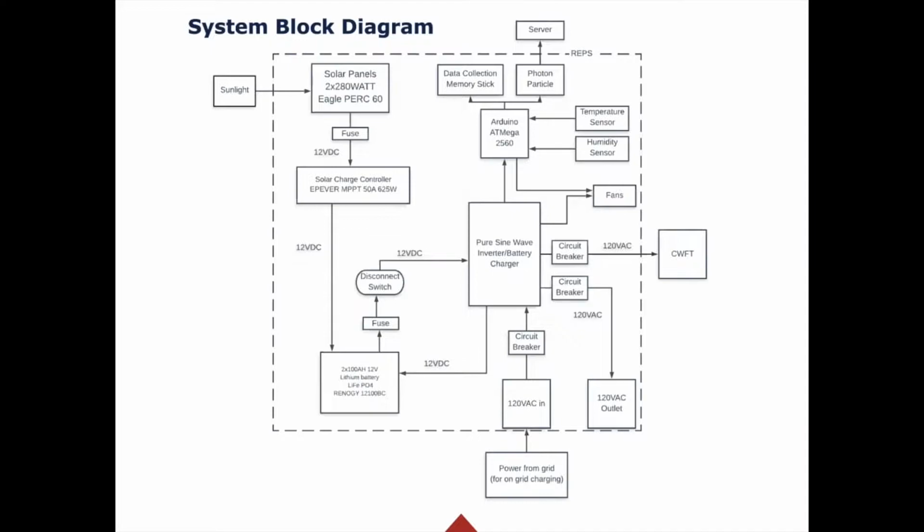The power can then be used by the inverter, which converts the 12 volts DC from the battery into 110 volts AC. The inverter selected has a 120 volt AC inlet to allow the system to run off of grid power and charge the battery. Connected to the inverter are power supplies to power the components of the cooling system, which is comprised of the microcontroller, temperature sensors, and fans. The system also provides an extra power outlet to allow a device to be connected and powered by the system.